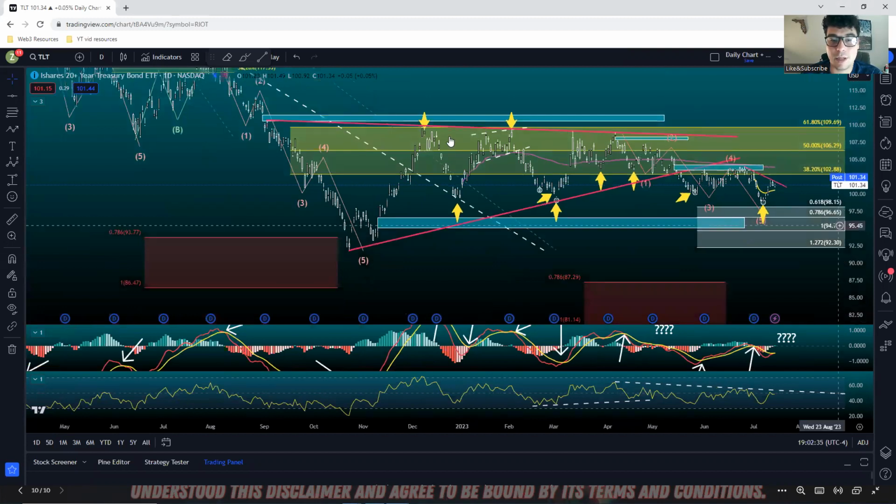So we're going to see if TLT fills that gap. When you zoom out a little bit and take a look at the triangle pattern that we had forming here, it does seem likely that we would get that move to the downside, right? We had the triangle structure here, we got a breakdown, retest, and then if we push lower here, we're going to end up filling that gap.